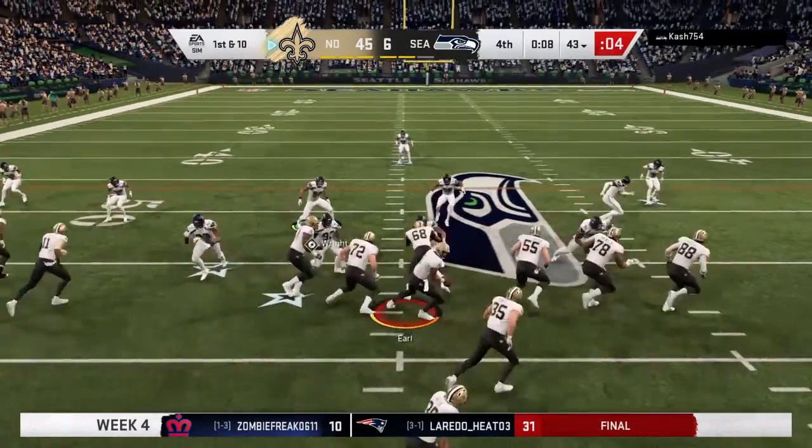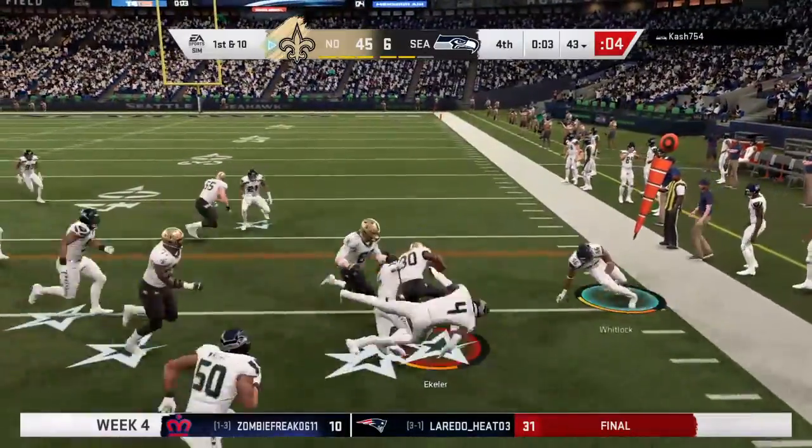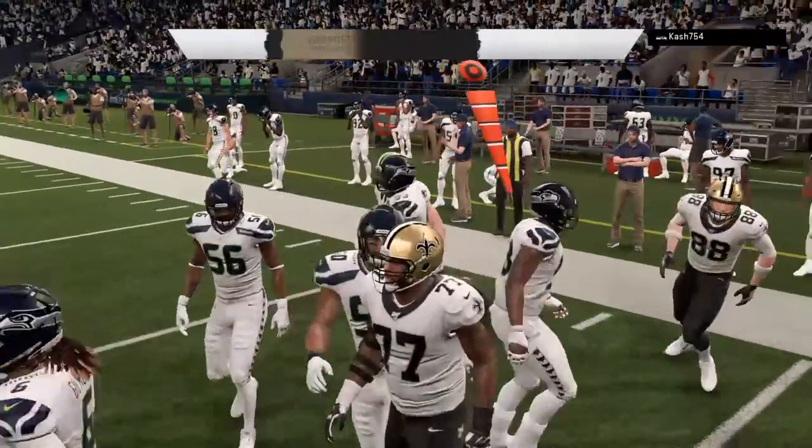Let's get off the field. A give, Eckler running to the right. And he's up across midfield and down into Seattle territory.